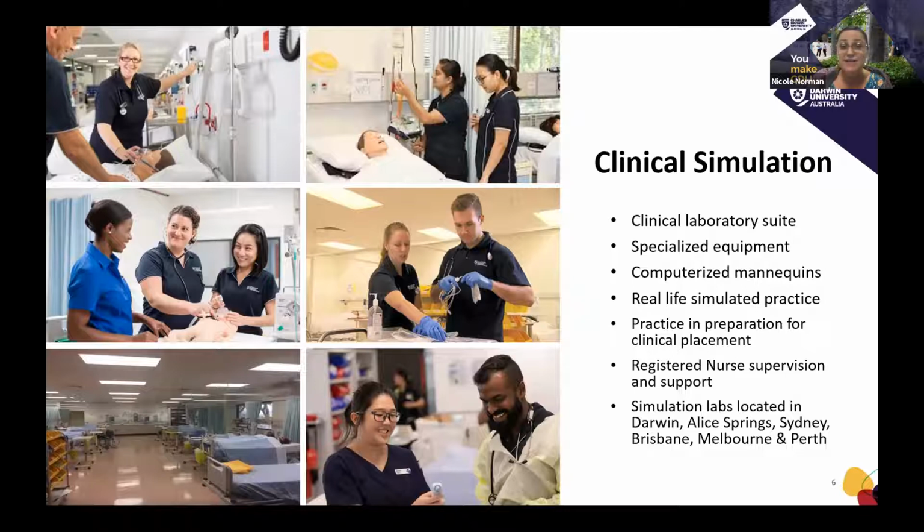So our mannequins are computerized, so they talk, they react, you can inject them, you can do everything that a nursing scope would allow you to do on our mannequin. So you can actually see what happens when you don't do the correct procedure, or you don't follow an assessment through. Our mannequins can react, so you can learn what happens when something goes wrong, because I think that's really important that we can learn through that simulated learning without hurting anybody.